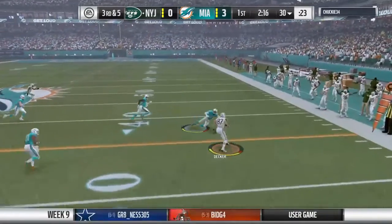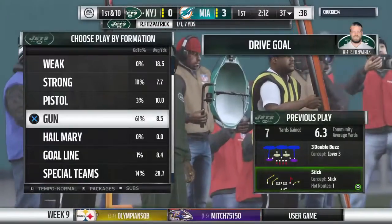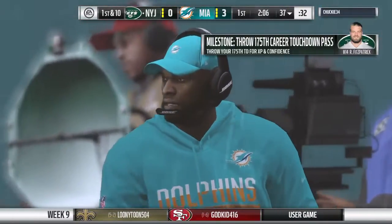Fitzpatrick from the gun on 3rd down. Got a man, and he hits him in stride. Well, the coaches mentioned they weren't as concerned about big play offense. They thought they could get some shorter, quicker stuff and be consistent. And that's kind of what they showed there.